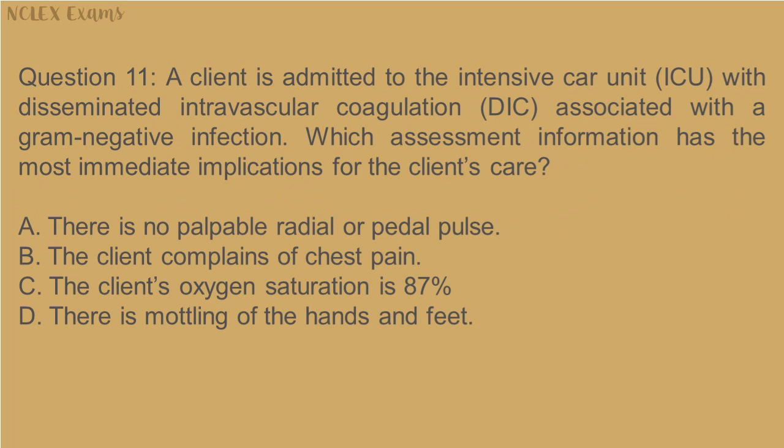Question 11. A client is admitted to the intensive care unit with disseminated intravascular coagulation associated with a gram-negative infection. Which assessment information has the most immediate implications for the client's care?